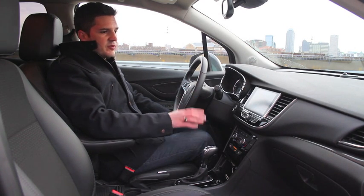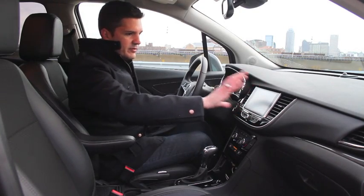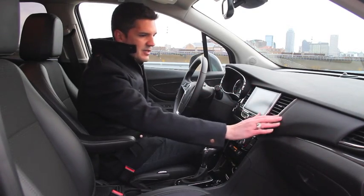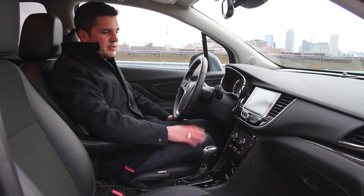This echoes the new Buick Envision midsize crossover, the new Buick LaCrosse sedan. It has the wing motif here in the middle, looks nice. Nice stitch materials, padded dash. I think it just looks a lot more upscale.